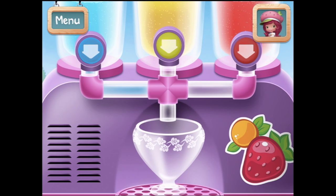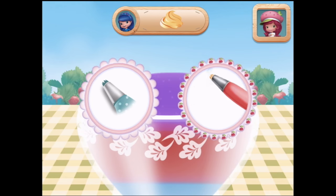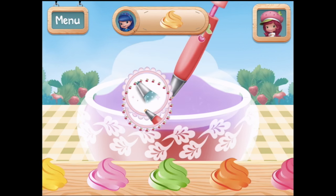Oh, exciting! Can you make green, let's go blue. Orange or purple? Blue. And then red. And then if we do both at the same time, if we've got enough room, we can make purple. Red and blue makes purple. That's so pretty. You can add even smaller details with Cherry Jam's icing pen.